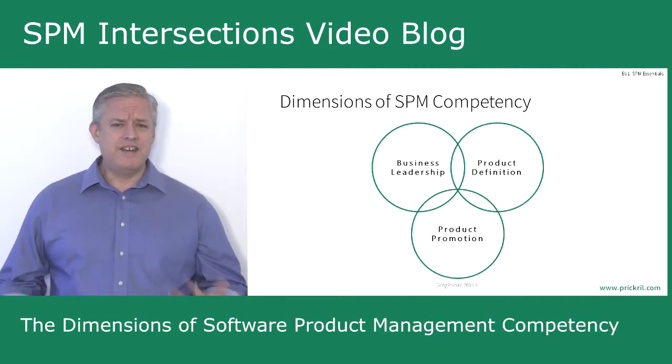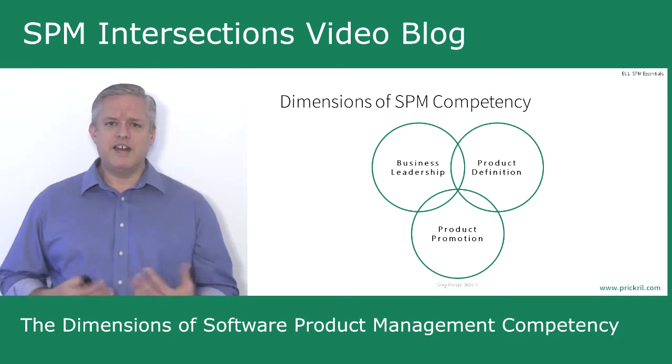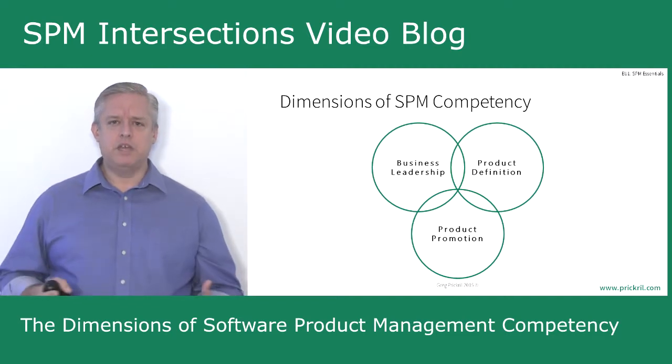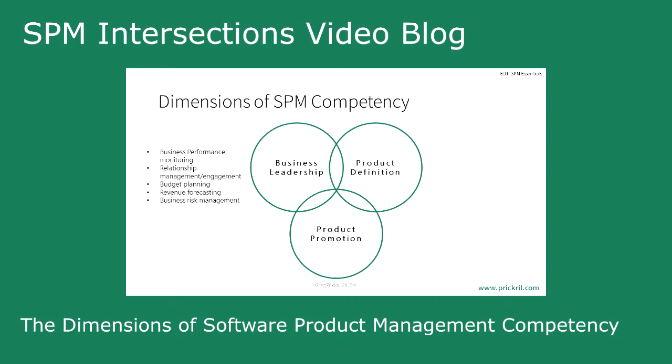Here's the model. I developed it because as I look back on my career, as I worked with consulting clients, I realized that everybody had a slightly different take when it came to software product management. And I realized that there are really three key dimensions, three key competencies that you have to develop to be effective as a software product manager. So first, you need to have business leadership. You need to know how to monitor the business performance of your product. You need to think about budgets. You need to maintain strategic relationships. And that's one important part of being a product manager.